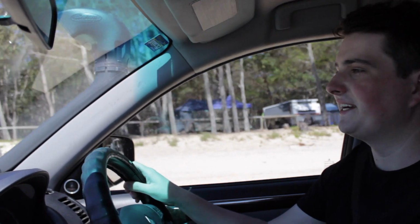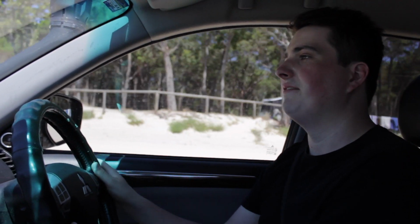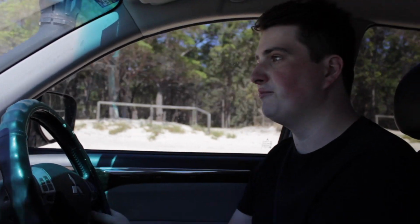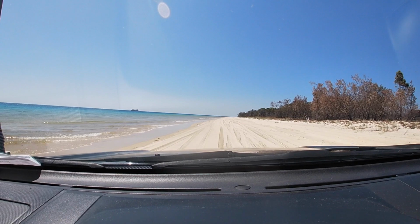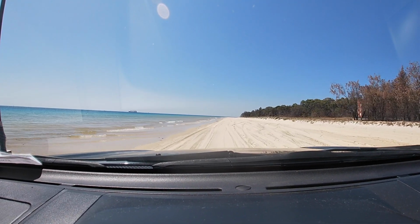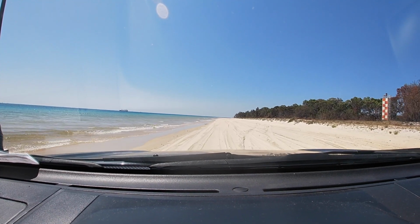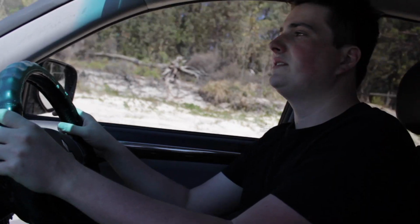Alrighty, we just finished up at the Tangalooma wrecks. They were pretty phenomenal. Like, I've never seen anything like that before, so close to Brisbane. We're just driving north up the western beach at the moment, just heading up to our camp where we're staying tonight at Castaways. Apparently it's about a 20-minute drive, so we're just in 2nd gear high range.